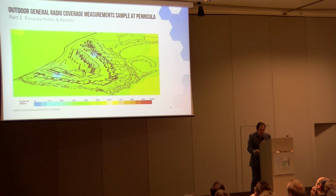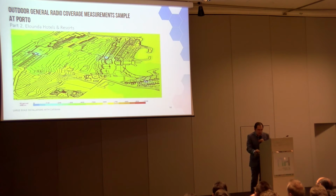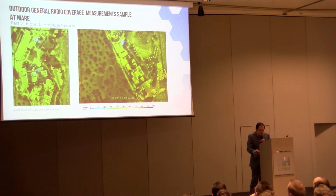Here is a sample of outdoor measurements at Peninsula. And another outdoor radio coverage measurement sample of Porto. And finally, samples of Mare radio coverage.